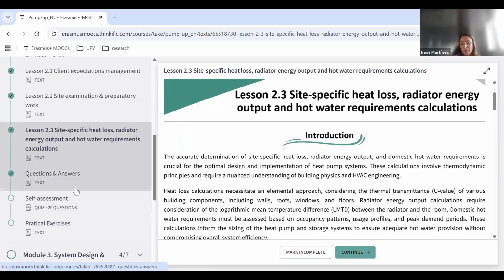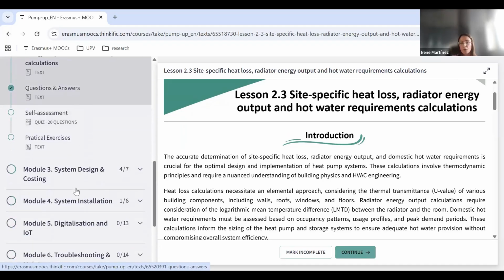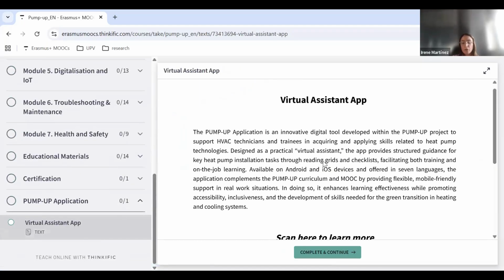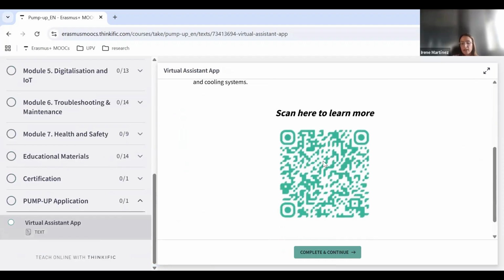This is everything on my side. And to conclude, you can also take a look at the virtual assistant app, where you can find relevant information and a practical guide to heat pumps. You can access the app by scanning the code. And thank you very much for attending this session.